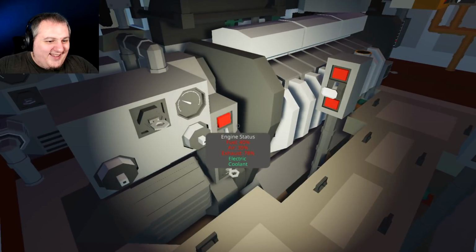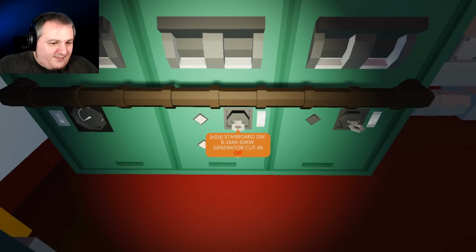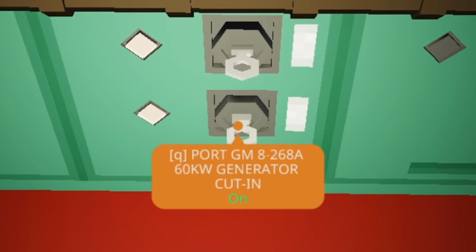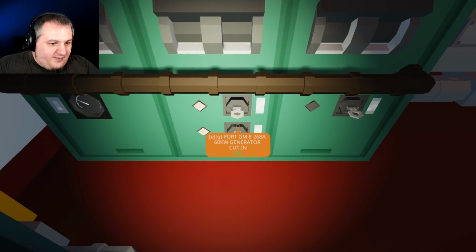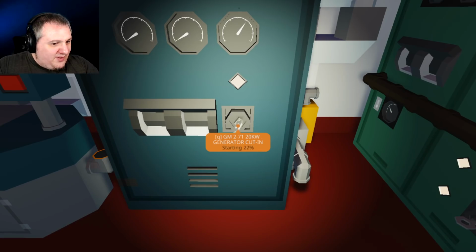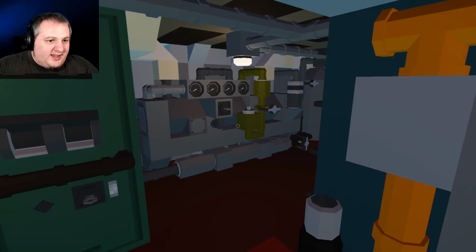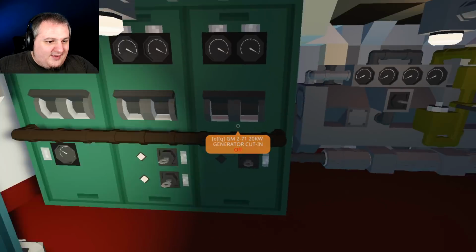Back to the plant. Okay, the three big green breakers. Do the generator cut-in for both of the engines. Only for the two ones, not the one lonely one. The lonely one. Oh. Yeah, we should be able to turn off the other breaker. You sure about this? Okay, here we go. Yeah. Okay, that's off. Do you have lights? Yeah, we've still got lights. Perfect. Okay, so we're now going back into the engine room.